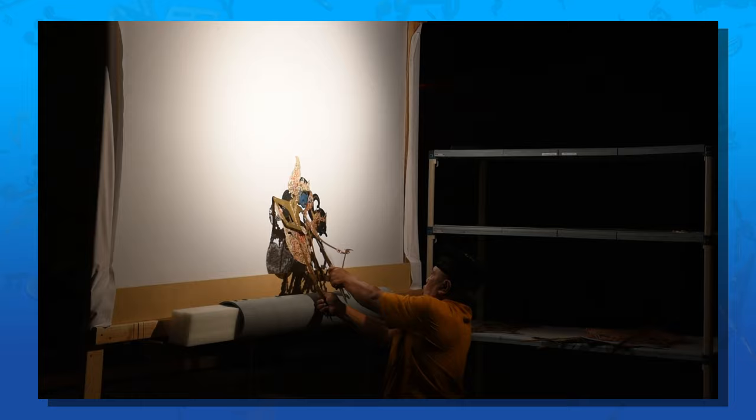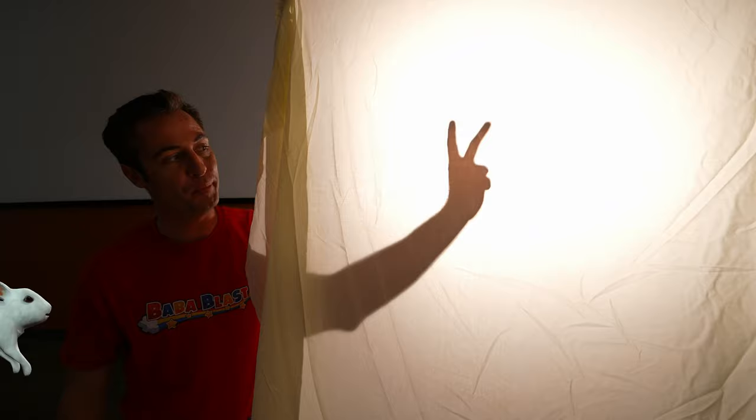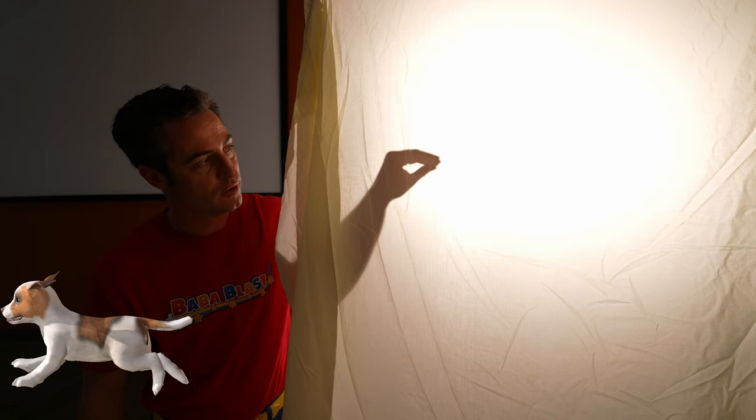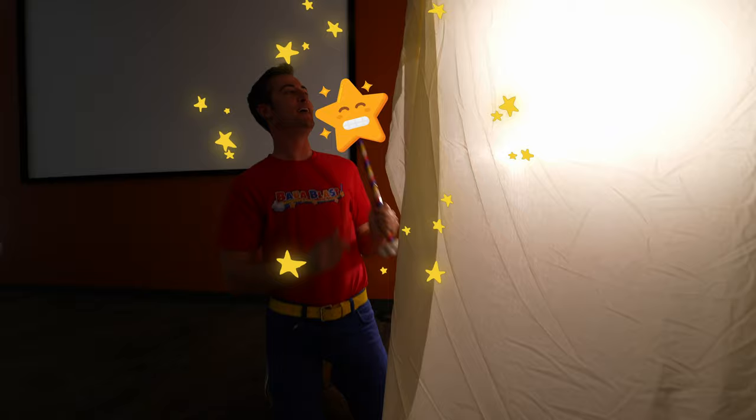That was awesome, but you might not have an authentic shadow puppet at your house, but that's okay, because if you have two hands, you can do puppets yourself. Check this out. A little bunny rabbit, maybe a dog, woof, woof, or another rabbit. What was that, Blaster? Oh, even Blaster can be a shadow puppet.